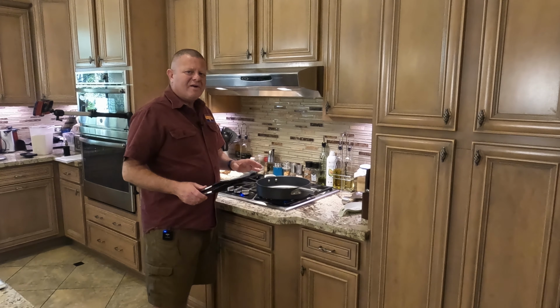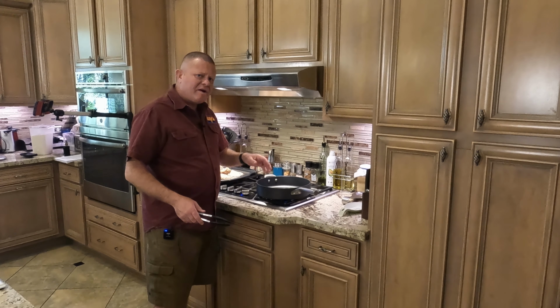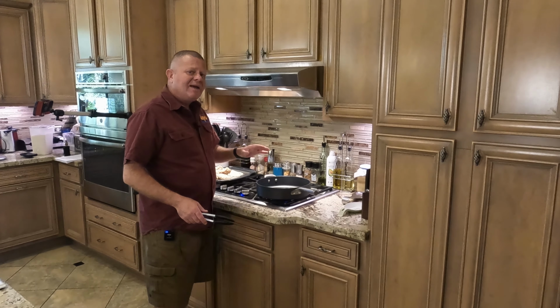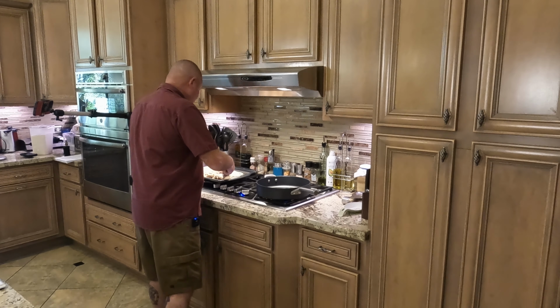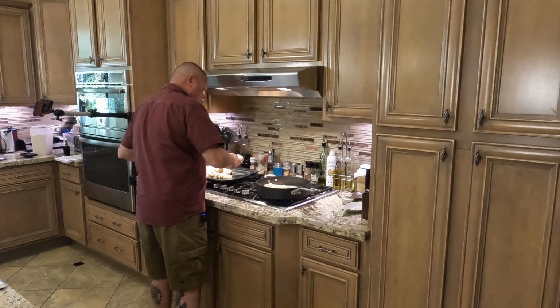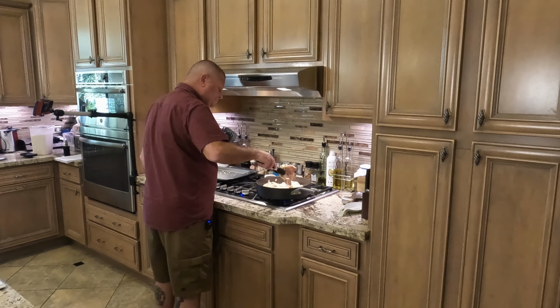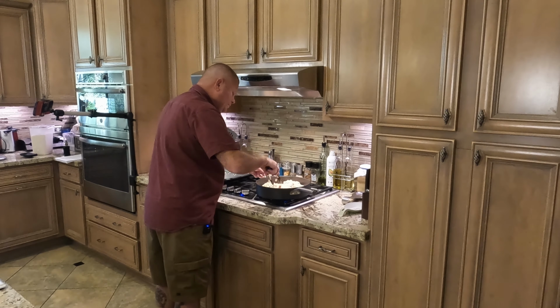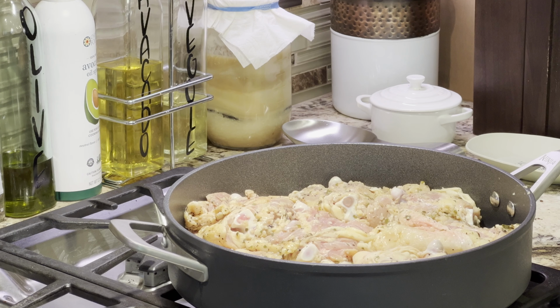All right, we're there. All we're doing now is browning the chicken. Going to take about 8 minutes, not trying to fully cook it because it will be sitting in the sauce a while towards the end. So here we go. And just enough room for those.